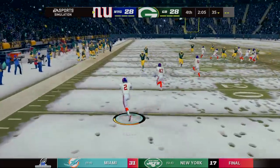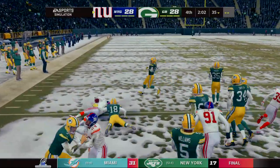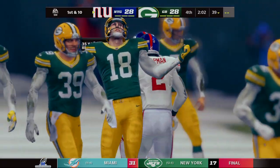Fielded just outside the goal line. Oh, a good-looking return set up here. And they'll have very good starting field position as he's up just shy of the 40.